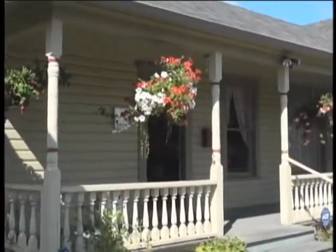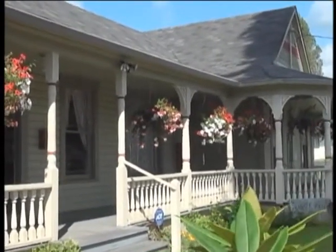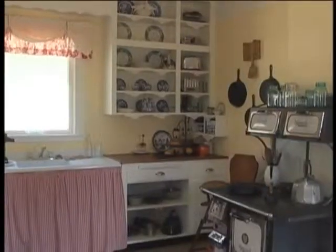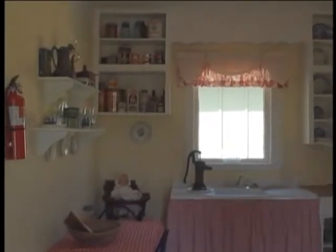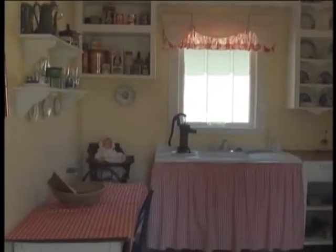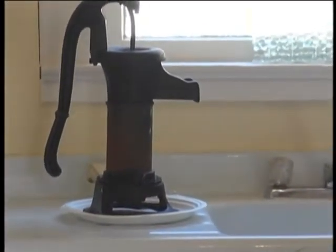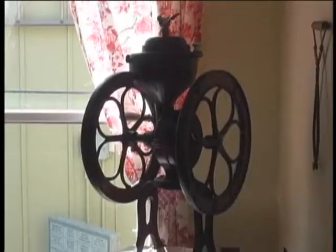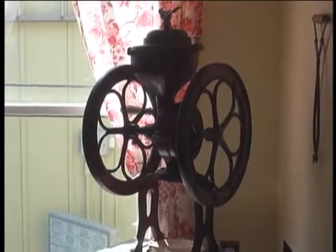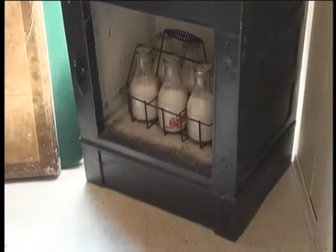Nice little addition they've built on here for the 1800s replica of a home. Replica of a 1800 kitchen. It was an up-to-date kitchen because of the pitcher water pump on the kitchen sink. Nice coffee grinder sitting on top of the cooler with milk in the bottom, ice chest.